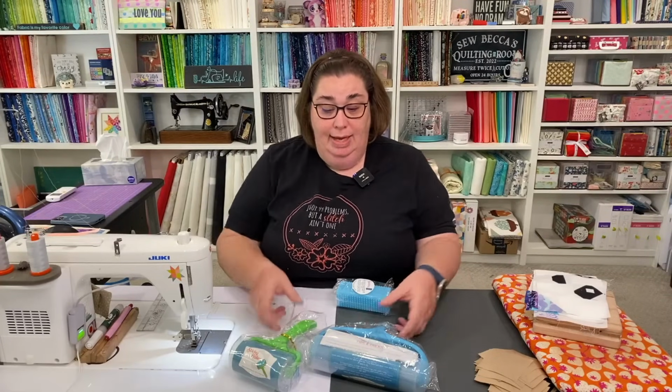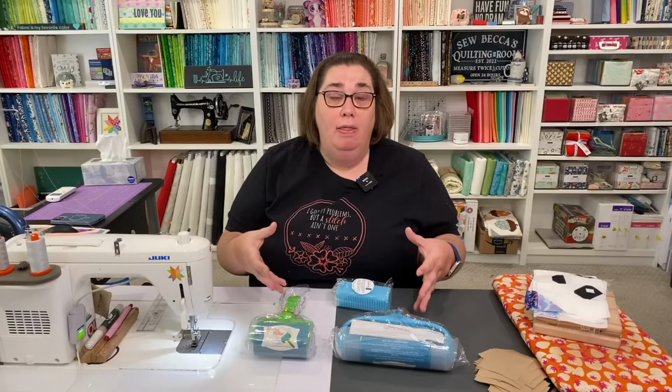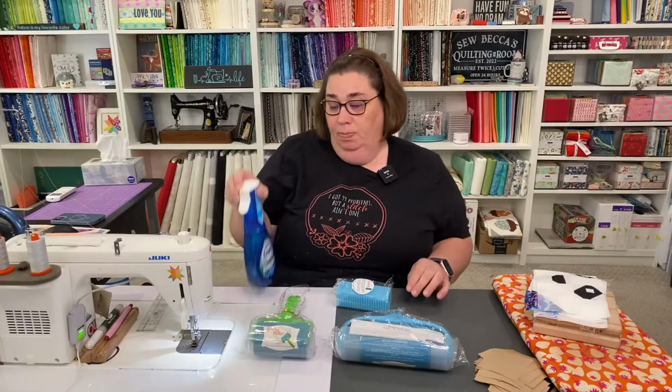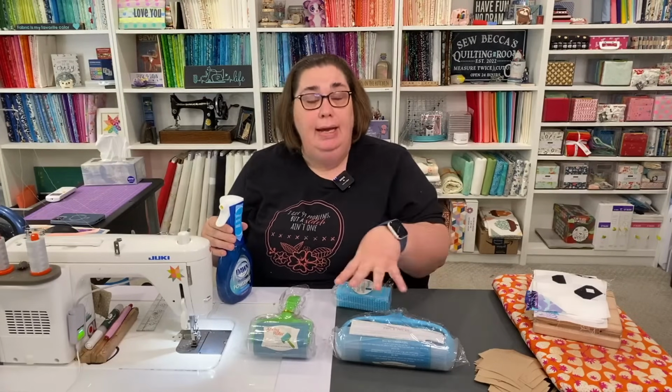So what this is, they're sticky rollers. They're basically reusable lint rollers. They've got a sticky coating on them instead of the paper, and with some Dawn dish soap, they actually recommended using the Power Wash spray stuff. You can use this to clean them off.